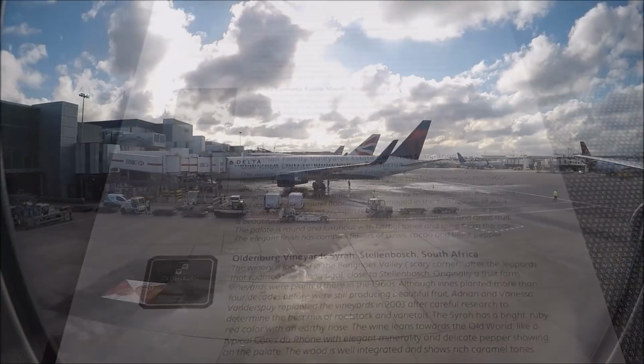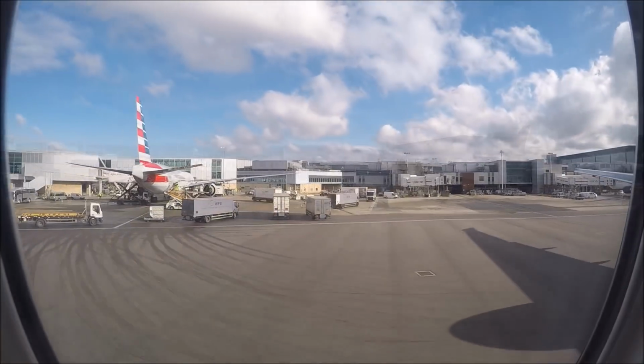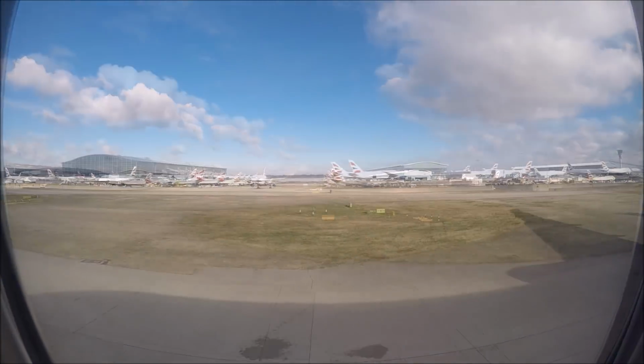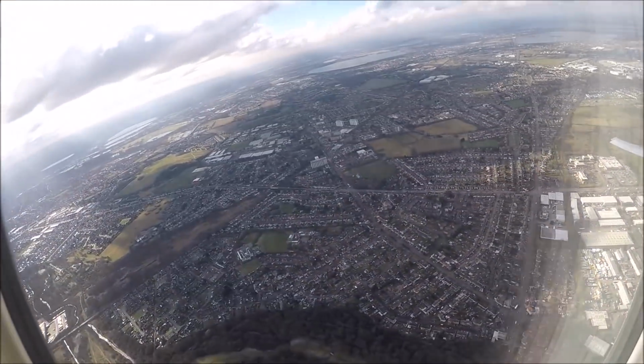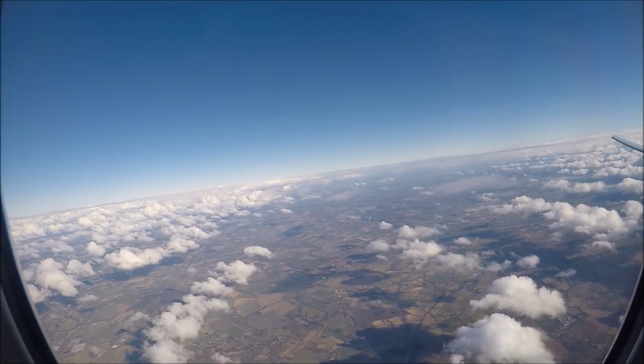Our flight pushed back right on schedule, and this gave us enough time to taxi over to the runway and take off just 5 minutes after our allotted scheduled departure time. It was a very nice day for flying with just a few clouds in the area. The takeoff was smooth and we climbed out and had some nice views of London, and soon afterwards we had reached our cruising altitude of 37,000 feet.